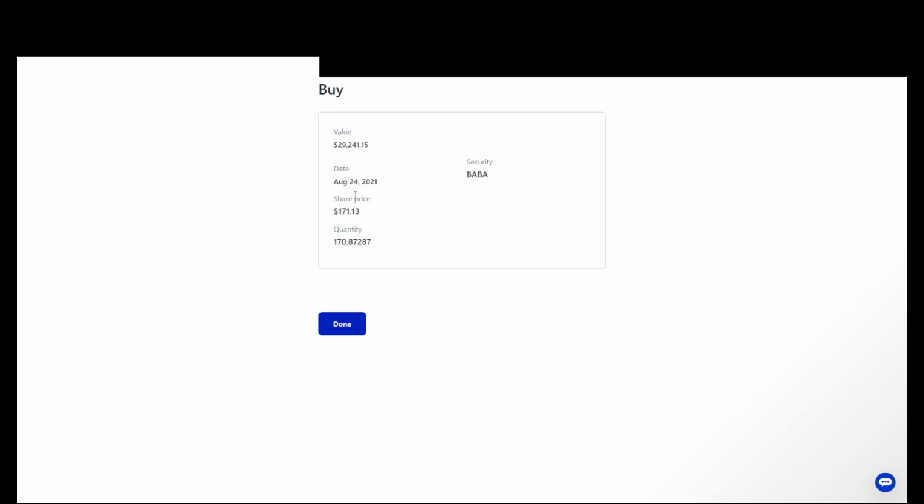As far as Baba and Tencent go, I think both of them have plenty of room to run and grow. I just believe in this. I believe that it's going to go back up into the 200 range, and I don't think we're going to have to wait that long for that to occur. But if we do have to wait a year or two, I am 100% okay with that. I will wait, and I will take my gains off the table when that occurs.